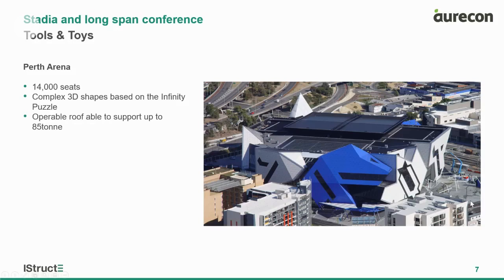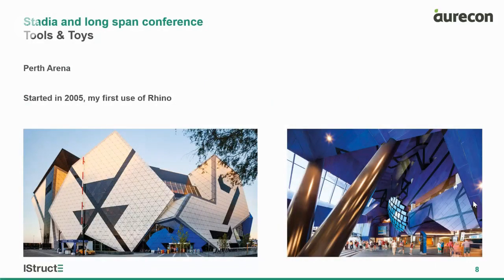So initially we thought, well, how the hell are we going to attack this? And the answer was it was my first use of Rhino. What we did was I went around to the architect's office and we just sat for hours in front of the computer running through the model and trying to work out where we could put columns, because many of those shapes were reflected on the interior concourses as well. So there's many sloping columns and obstacles that we had to get around, and sorting that out using programs like Rhino was a huge advance for us.